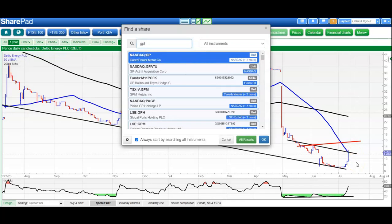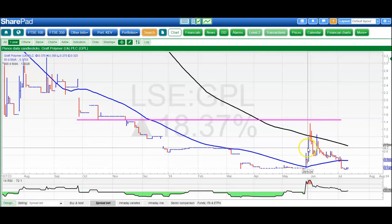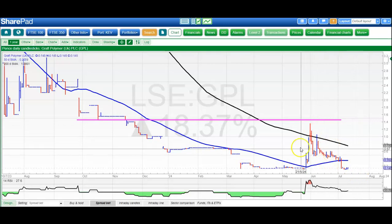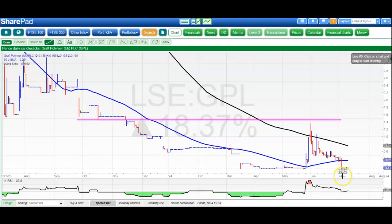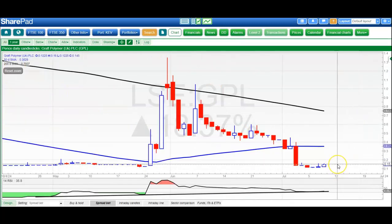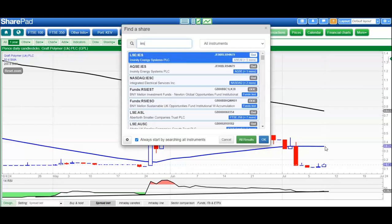On to Graft Polymer, which did a Duke of York type of rally, or had one, marched up to the 1.35 pence level and then marched down again, and here at the lows, but looking a bit encouraging, actually. I suppose you could argue that we've got bullish divergence there, so the lower lows there for July, but higher RSI trace, so that's one possible positive. But we really need to see an end-of-day close above recent neckline resistance around 0.17 to give us a target up to 0.35. So maybe just worth keeping an eye on that, even though it seems to be a bit early days to look at it on a bullish basis.